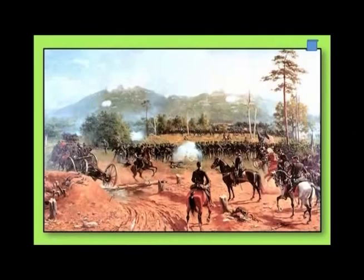The thing we know is Kennesaw Mountain occurs on the 27th of June. We remember it through images like this.